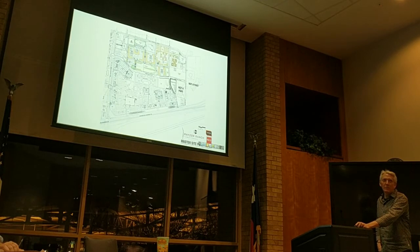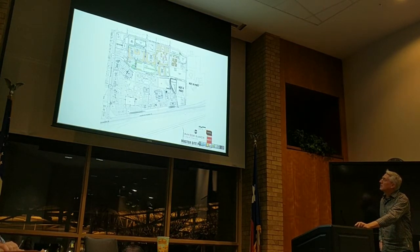Ride your bike, Ken. Ken's main point though is maybe it gets more people moving around in that area. So think about it, there's 2,000 units right here.